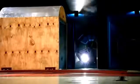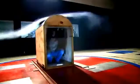Remember, this wind tunnel can reach wind speeds of a Category 1 typhoon, 130 kilometers an hour. Let's see if that's enough for this roof to fly. Well, I think you can see how the wind curves its way over the roof, but as yet, that isn't resulting in any lift. 40 kilometers an hour and rising. Now it's getting windier. Our roof's still on.